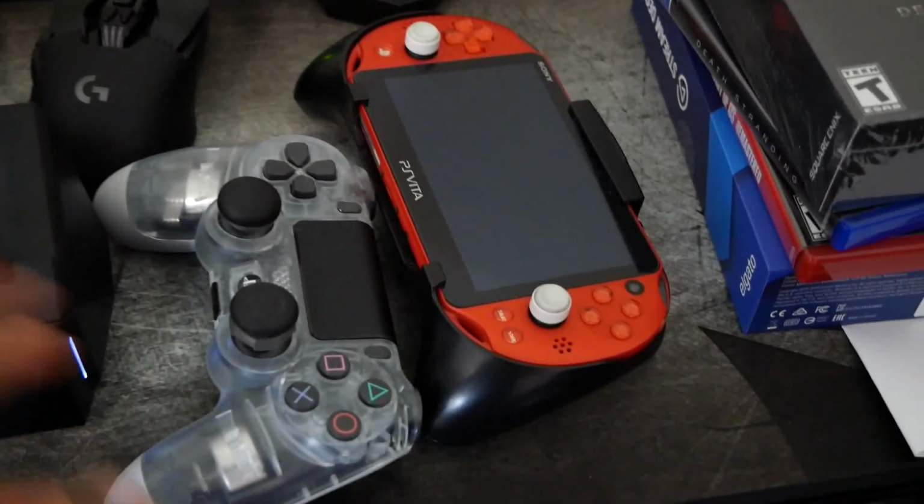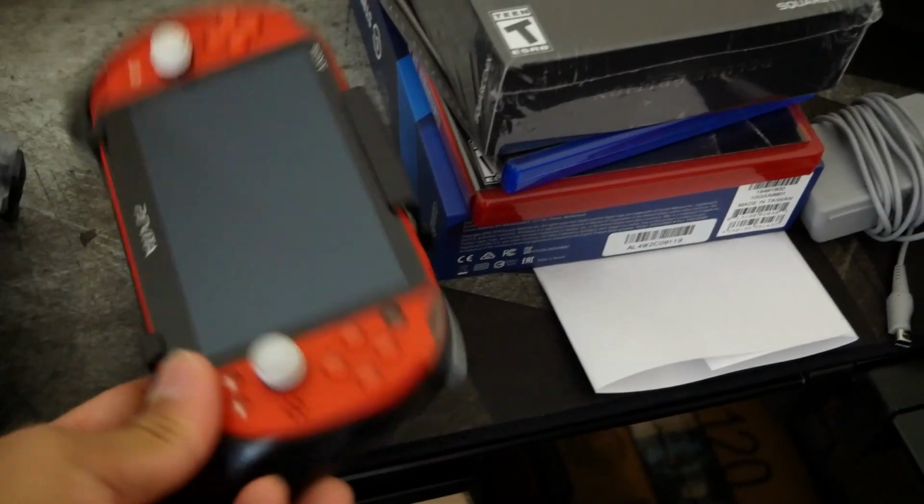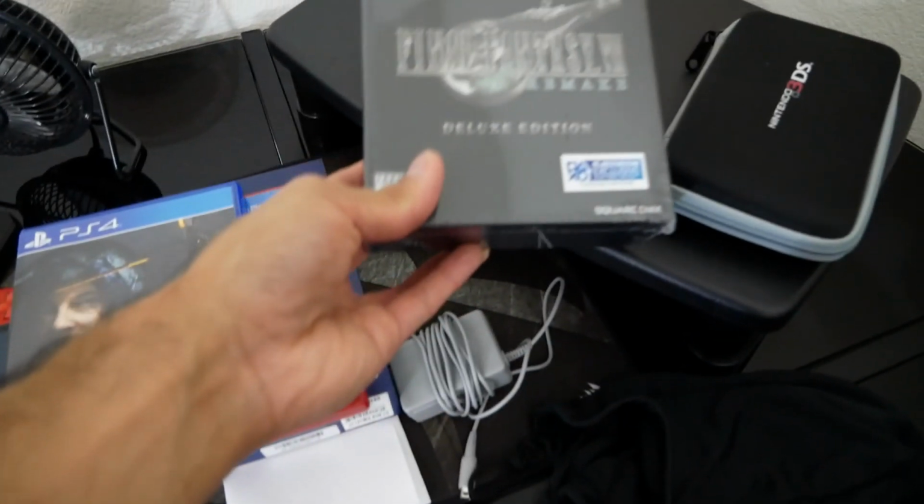Here's my PS Vita, and I think this is really interesting for you guys to see because I made videos on all this. I made a video going to GameStop to get this controller. I made a video on this PS Vita. I made a video on this PS Vita attachment. So pretty cool for you guys who came through and saw me at the beginning of the channel and see me grow as time goes on. I don't need that. I need to sell that.